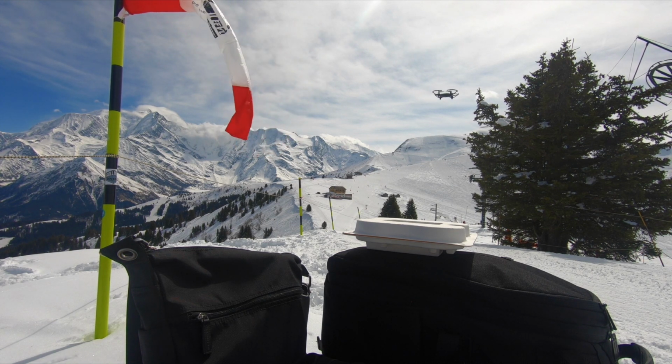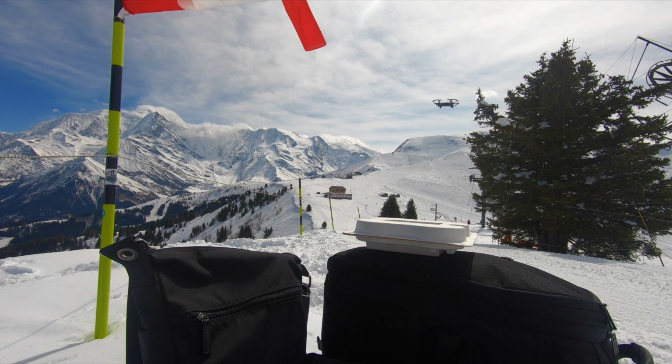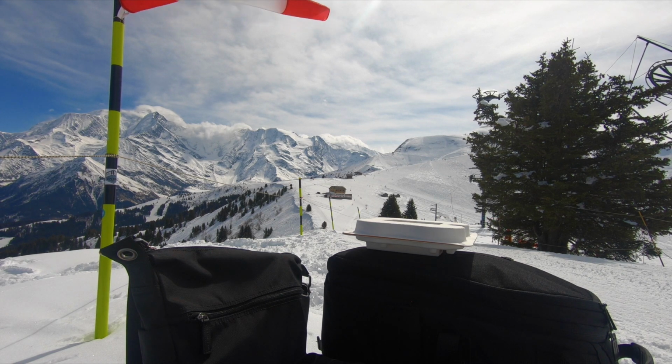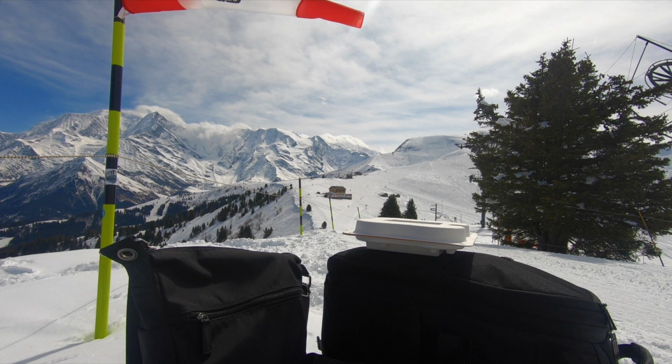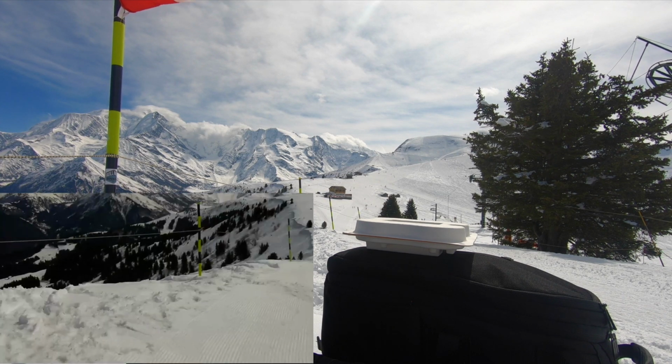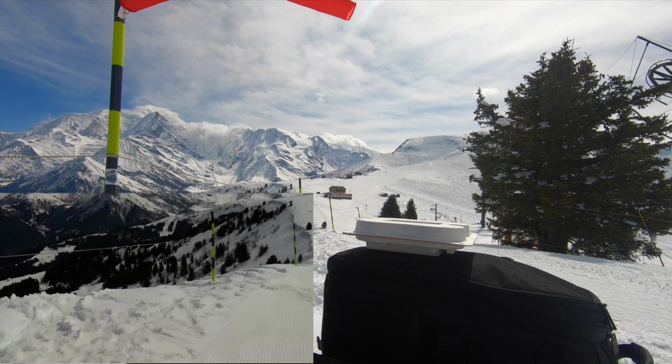Now I'm gonna switch back to slow mode and film a little so you guys can see what DJI Tello can do. I'm calling it DJI from now onwards. So let's start. Oh, I took a photo, sorry. Let me switch to video mode. Now this is video mode. Tello is recording. Yep.